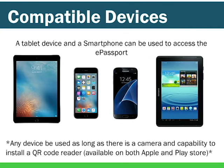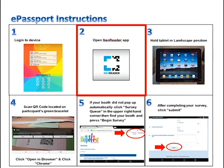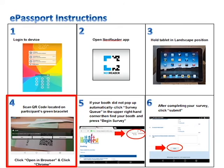Here is how the e-passport works. You will first log into your tablet. Once you're in the tablet, open the NeoReader app or the other QR code reader that you installed. Then hold the tablet in landscape position and scan the QR code that is located on the participant's wristband. Then click Open in Browser. This will direct you to the internet.